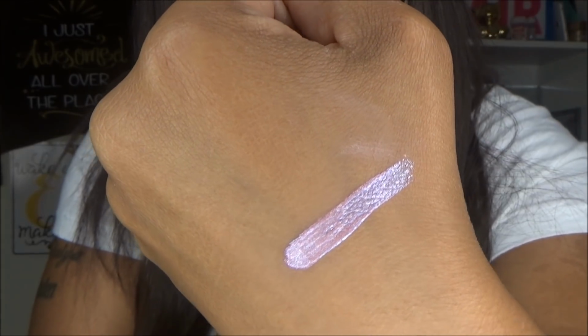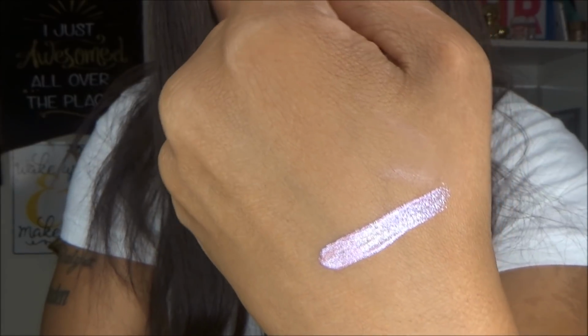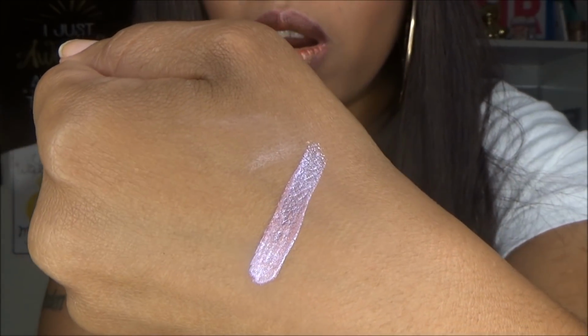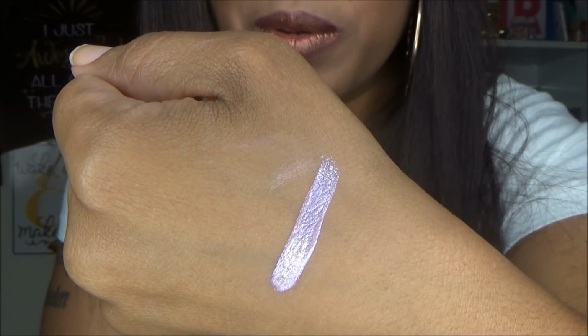I remember seeing this on, ooh, that is so pretty. I remember seeing an advertisement for this on Instagram and I thought it was beautiful, but I didn't know I was getting this. Oh my God, and it's purple and pink. Look at that. That is so pretty. Oh my God, look at that shimmer and the purples in that. Oh my gosh, that is beautiful.